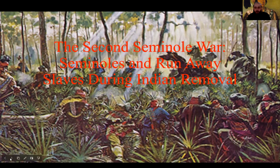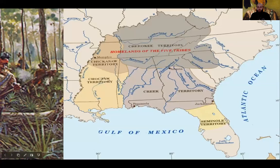So who are the Seminoles? Well, the Seminoles are a kind of offshoot of the Creek Confederacy, in which large populations of the Creek Confederacy fled to Florida, where they intermarried with the native Floridian tribes, as well as free Black communities that were already present within Florida, and combined the various cultural aspects of these ethnic groups into a new, unique Indigenous culture.